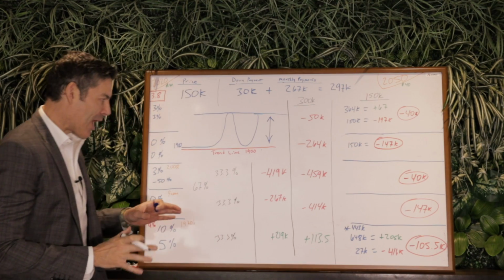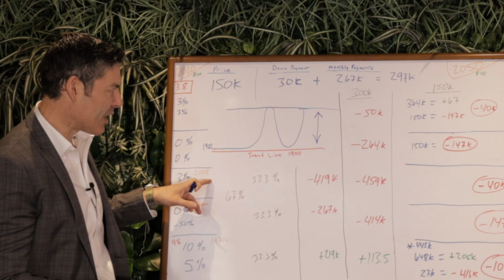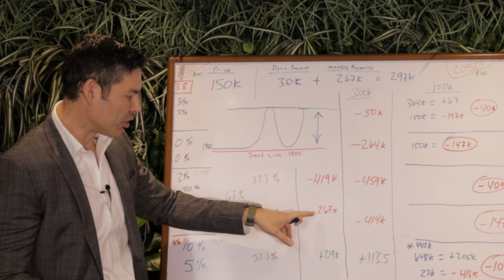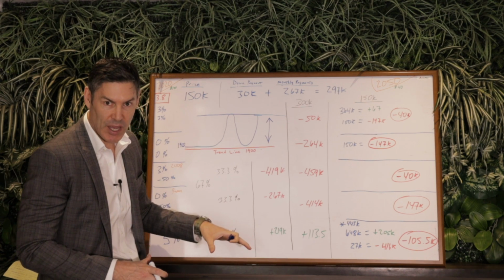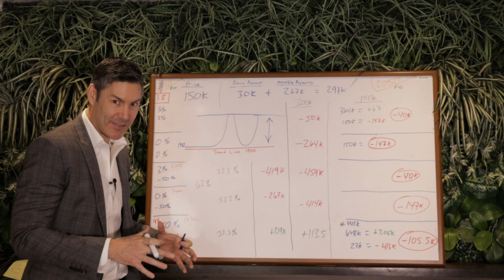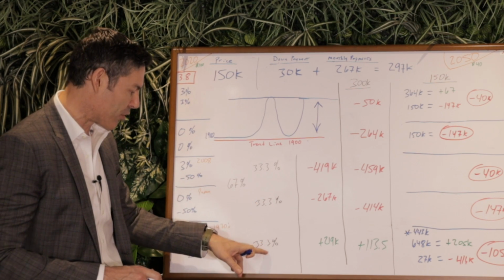So I want to focus on what I think is more probable. That's the 2008 scenario, the Japan scenario, or the 1970s scenario. So in our 2008 scenario, you would lose $419,000 by purchasing now. Japan, you would lose $267,000 by purchasing now. In 1970s, you would gain $219,000 by purchasing now. So then the next question becomes, what are the probabilities of each event happening? That's where we really get into the weeds, and I'm not going to go that far on this video. But let's say that each event has an equal chance of occurring. So 33%, 33%, and 33%.